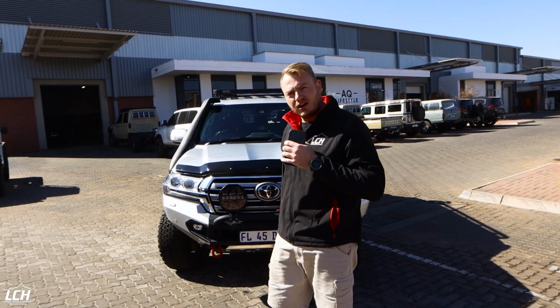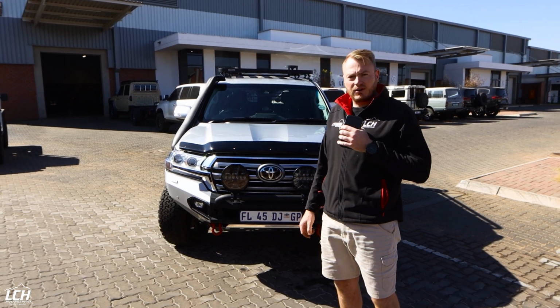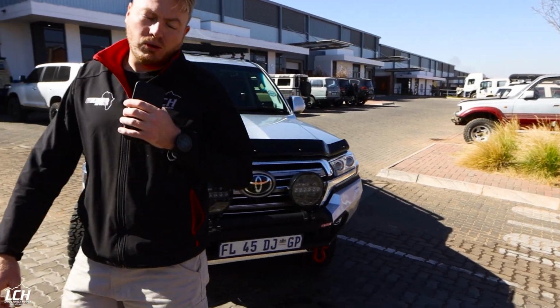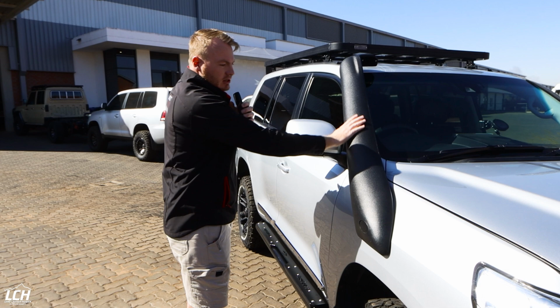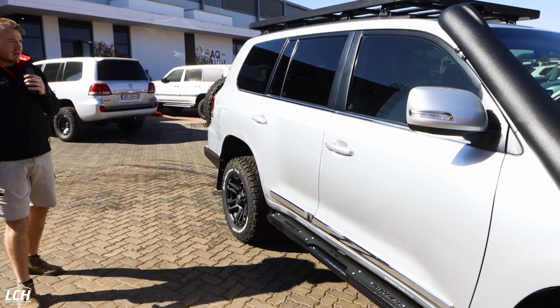This is your Toyota 200 series Land Cruiser. It came in here to Land Cruiser Heaven for a bit of an upgrade, so it already had some of the accessories on. The things that we added to the vehicle were our slimline snorkel, so this is going to breathe a lot better. We did a set of Uka side steps to the vehicle.